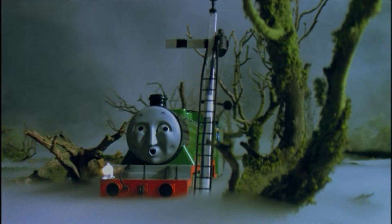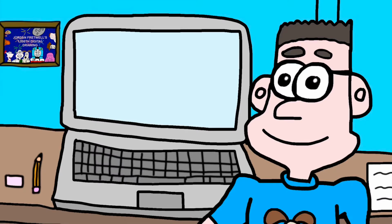Then, Henry sees a light move within the station building and starts to believe in Edward's story. Will Henry be able to take his goods train? Will he be able to uncover the mystery of Edward's ghost? It is a mystery that is worth unravelling. This episode is just absolutely outstanding.